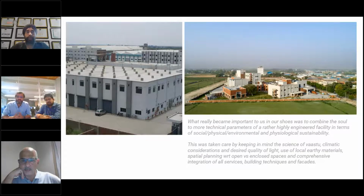And as we mentioned earlier, the social, physical, environmental, and psychological sustainability, of course, takes care of Vastu in great detail. Climatic conditions have been thoroughly integrated. Hence, you see the angle of the buildings on a complete north-south axis, the Brahmasthan being open, which also creates a series of courtyards. We respected the Bodhi tree. It of course brings in the quality of light, and the use of local earthy materials which were available nearby.